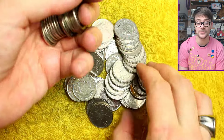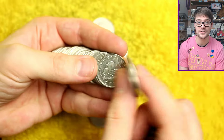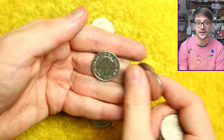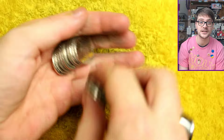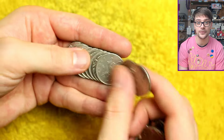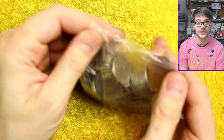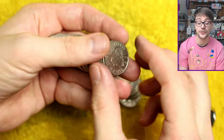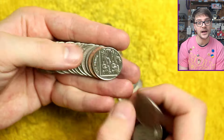I'm always skeptical. I'm skeptical of everything. I never assume the best. I always think potentially the worst when we're looking at, is this coin an error, or is it a fake coin, or is it just a damaged coin, for example. I err on the side of caution because I don't want to be giving out misinformation. There's plenty of people that do that, unfortunately. I think we need to see it.